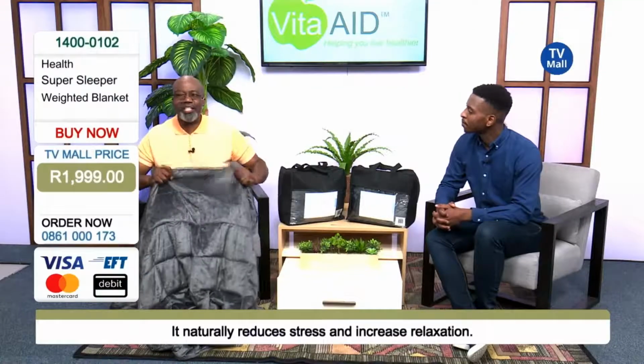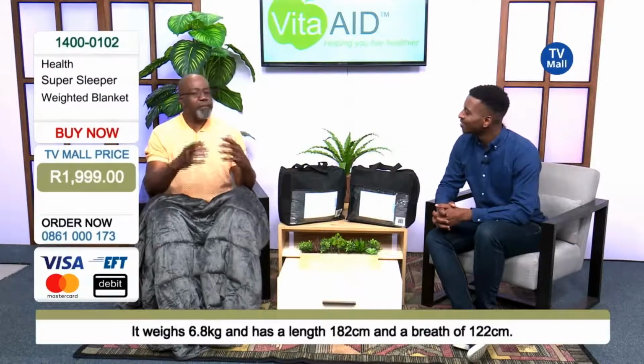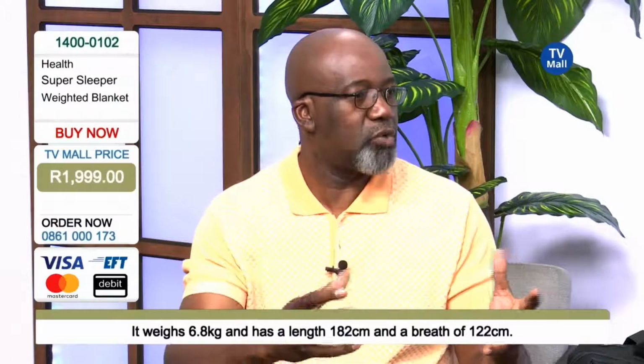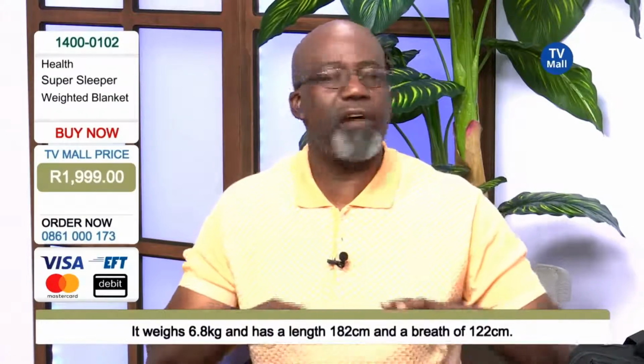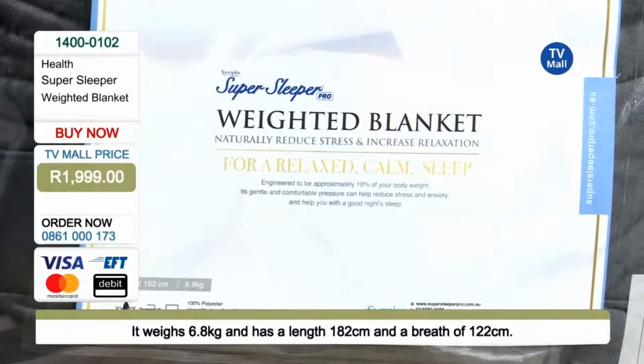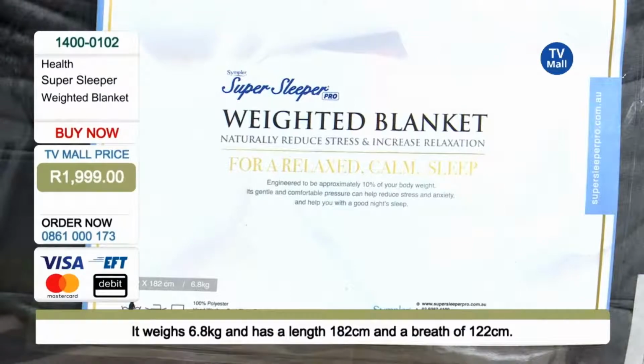But this is designed to make sure that it stays on and keeps you under it and makes you feel good. It makes you feel like there's the human touch. So this is mimicking the human touch. When you mimic the human touch, it means there's comfort, there's protection, you feel safe. And that's exactly the benefits that you are getting: quality sleep from the Super Sleeper weighted blanket.